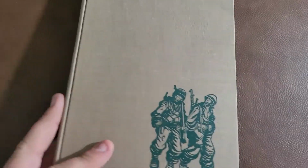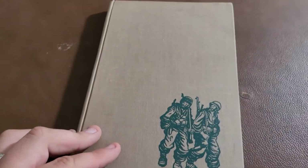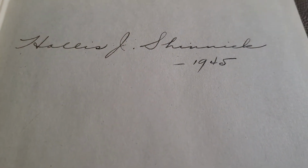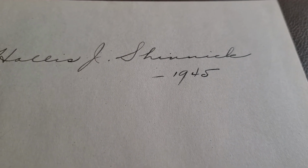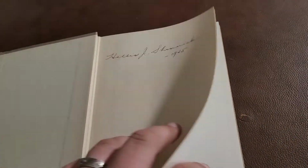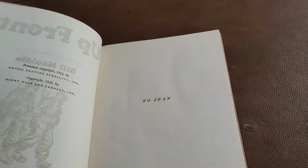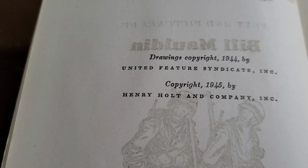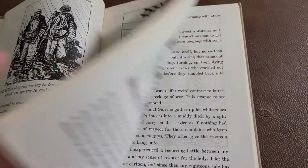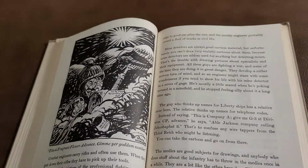And right here, I got Up Front by Bill Mauldin. As many of you might know, Bill Mauldin was a famous cartoonist back during World War II. This also has a signature in it. Looks like Hollis J. Shinnick, I'm going to guess. 1945. And if we open up right in here, copyright 1945. Every page has a little bit something different, but it's also his story of being in the service, Bill Mauldin's.